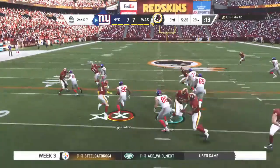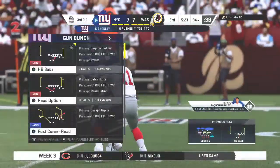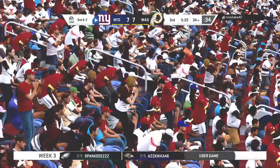They'll run it again with Barkley. And he'll take this up near the 35, maybe the 34. Call it a gain of 5 there on the run, but they'll remain a yard or 2 short here with 3rd down coming up.